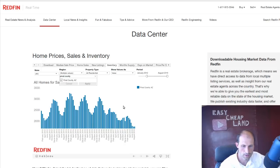And so Pinal County, inventory of houses for sale. Look at this. So every April it goes down. And every like October, December, it's up. April, it's down. October, December, it's up. So seasonal, boom, bust, boom, bust. Kids go back to school. People stop buying houses. It's about time to change schools. People buy houses, right? But the market's been running out in this county.